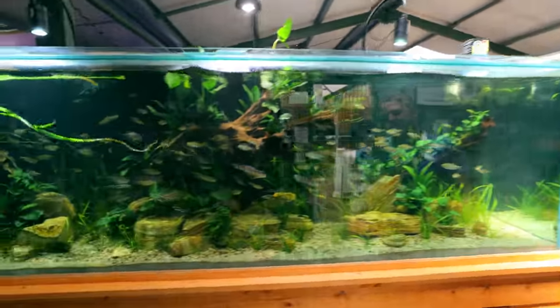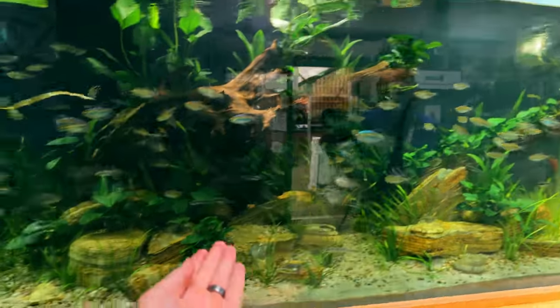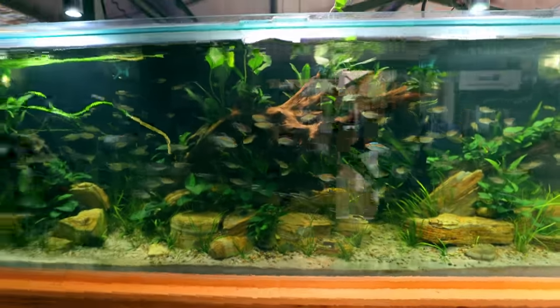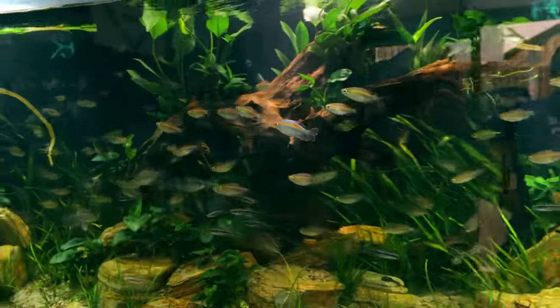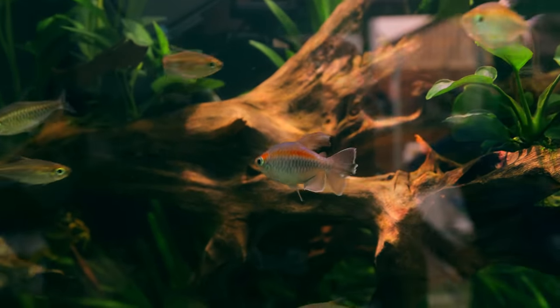Oh, it's so cool to look at. Like, this middle section is like a highway. We've got fish going that way, we've got fish coming along the bottom. That is so cool to watch. And then there's that male just in the middle, like, this is my tank.